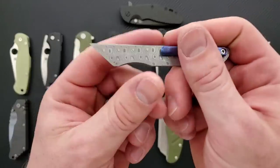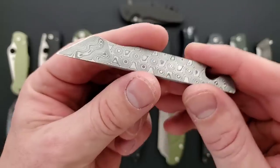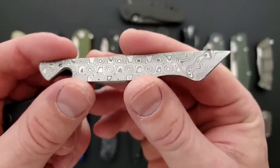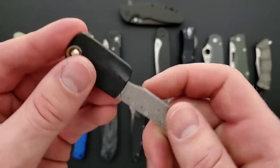This is a custom Damasteel scalpel. Now, I think these run about $150. This is a Carver custom. You can check out Carver Knives on Instagram. This was actually a gift from Jeff Goodenow. A lot of you guys know that name on this channel.